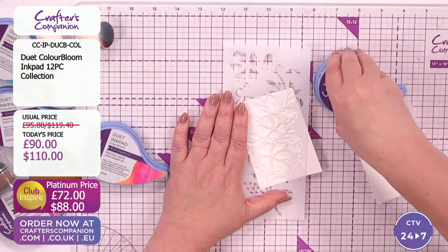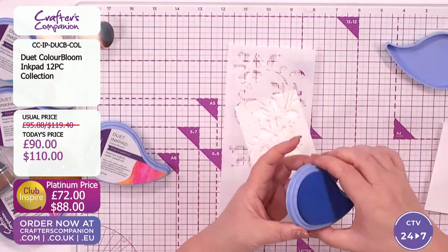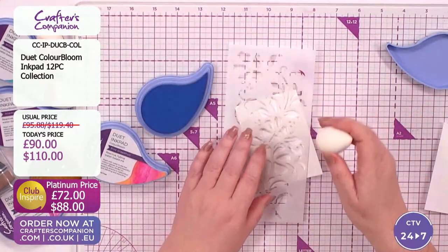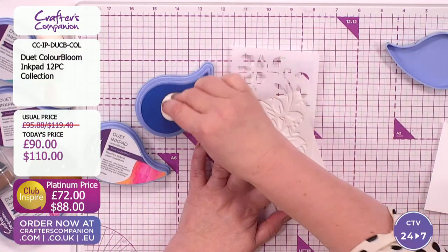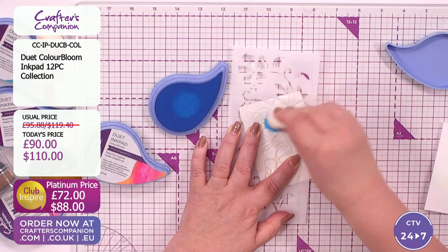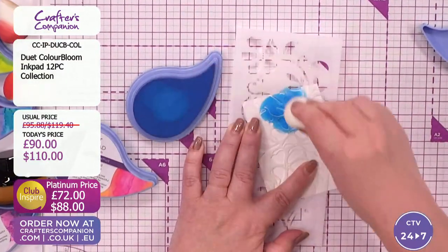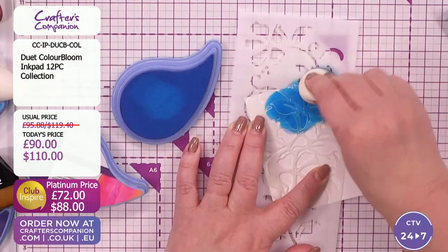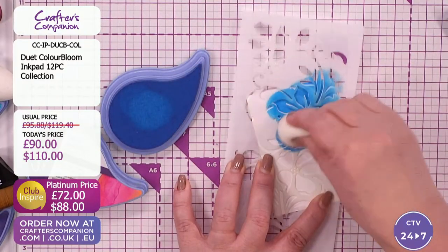Then I'm just going to tape my ink pad. I would be taping this down at home, and I would also be using a little bit of repositionable tape to keep it still. I don't have the time, so I'm just going to crack on. I'm using my little eggs this time because I want the intense colour to go through the stencil. So I really want that colour to get through there. You can see I'm holding the stencil down so it doesn't move.